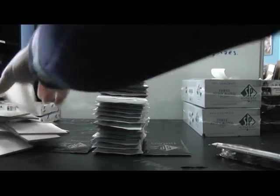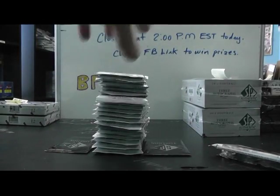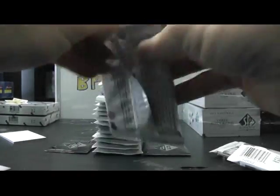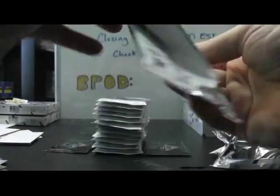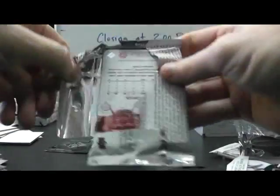Roger Staubach. Actually, let me move some of these. Decoys are so fat. I make piles fast. There we go. Base. And base. And Kendall Wright. Base it is.